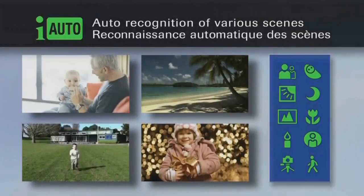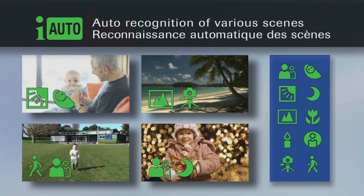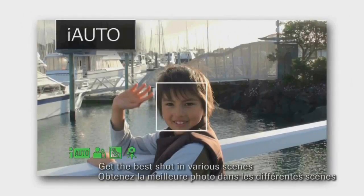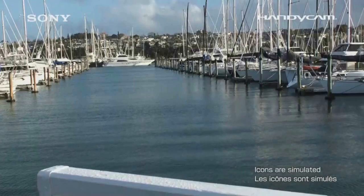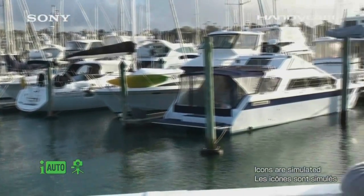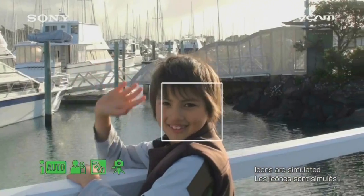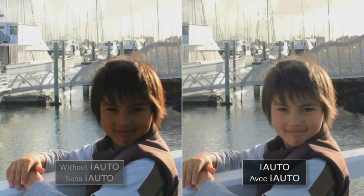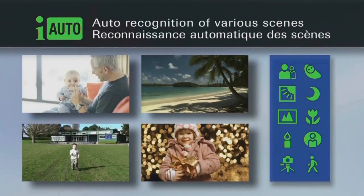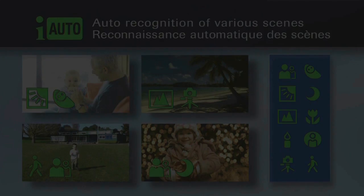a breeze. With this mode enabled, Handycam will automatically recognize up to 90 different combinations of scenes and adjust the camera settings according to the best result. Using this almost foolproof feature, even first-time users will have no trouble capturing highly satisfying videos in various conditions. Intelligent Auto is hassle-free, easy, and most important, it provides the result you desire.